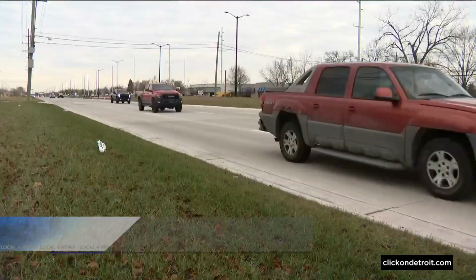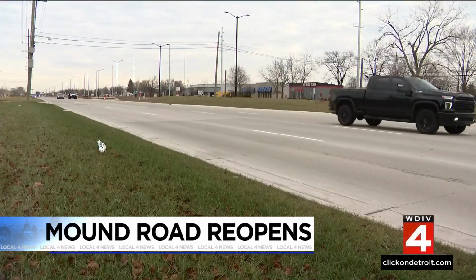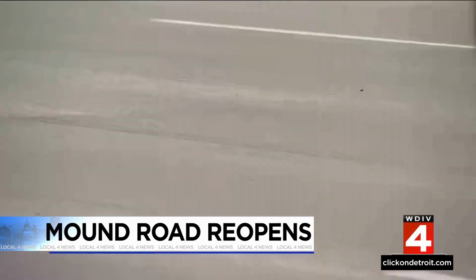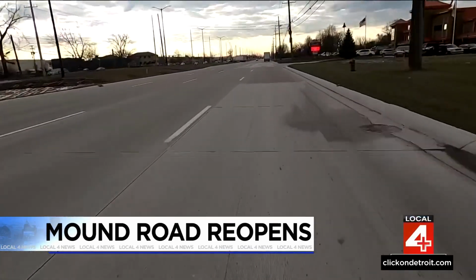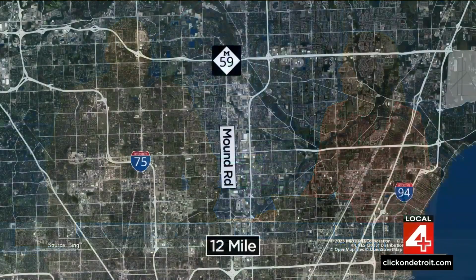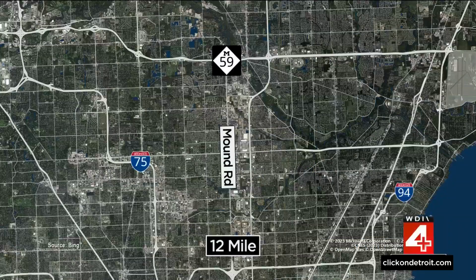We begin tonight with an early Christmas present for commuters in Macomb County. After months of construction chaos, the orange barrels are gone on Mound Road. If you've ever been in it, you know just how bad traffic has been. Yeah, and it wasn't a small stretch of road either. The work ran from 12 Mile all the way up to M59, a very heavily traveled north-south route.